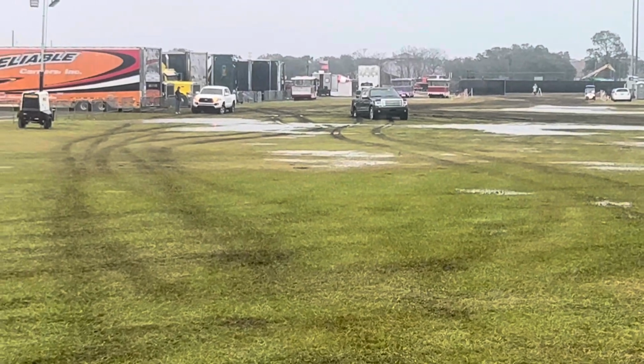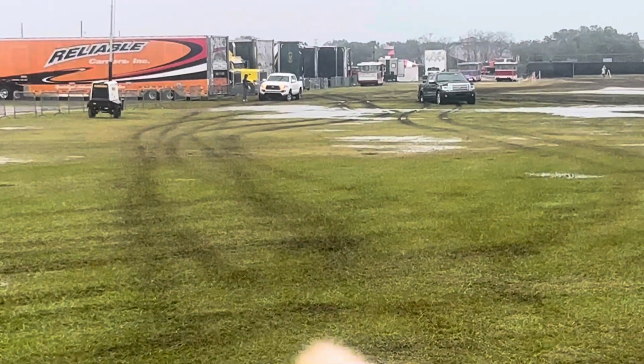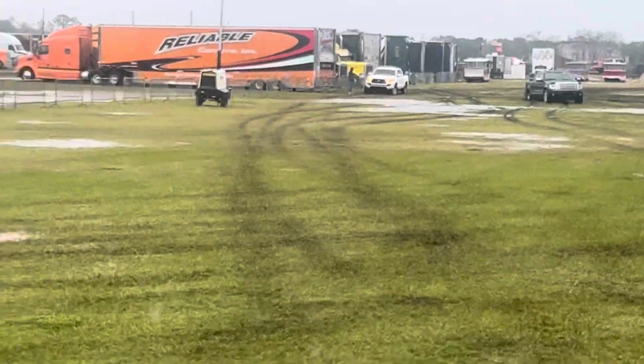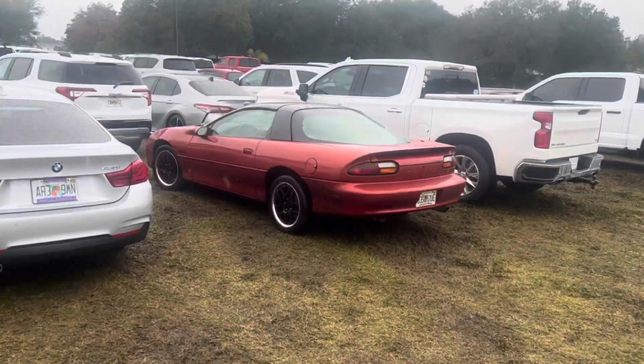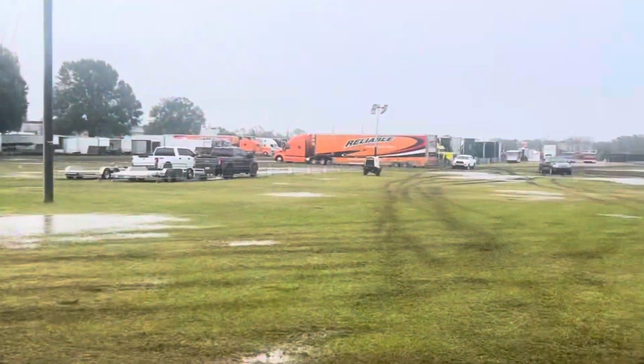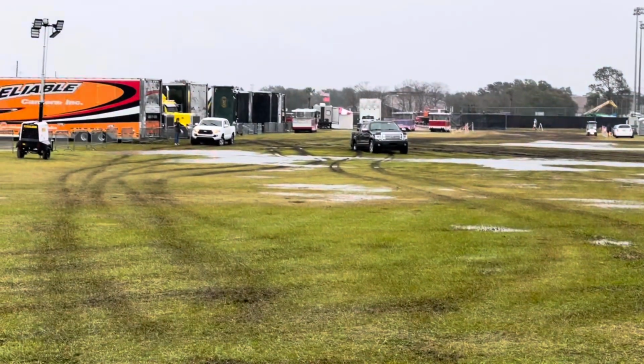So where those people are stuck, you can see our tracks right through there. And we made it in the old 4th gen Camaro. It's covered in mud now, but somehow we were able to make it through when those people were not able to make it through. So we're doing good.